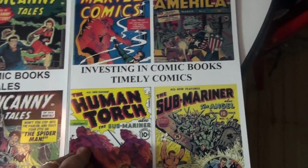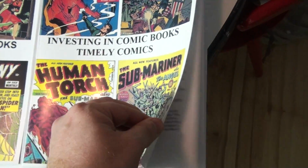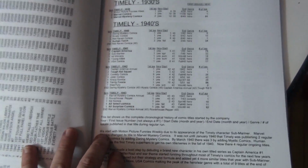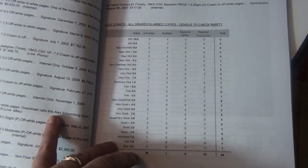And then one here where we focus on all the key issues from Timely Comics from the 1940s. And we see many, of course, the most valuable comics of all time in this one. Again, the books start off with market reports, talk about trends that have changed over the years. A huge breakdown of prices over the years for the key books. Here we even have a history of Timely Comics and a chronological history of all the titles that they published before we break down into the 30 key most valuable issues from Timely Comics.